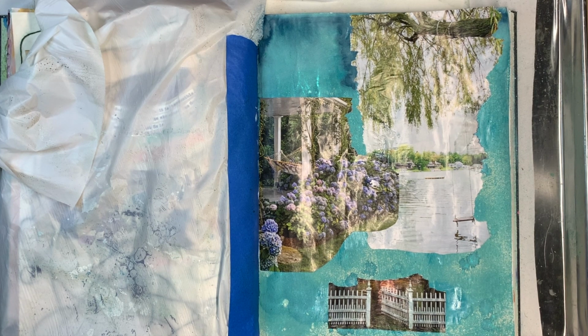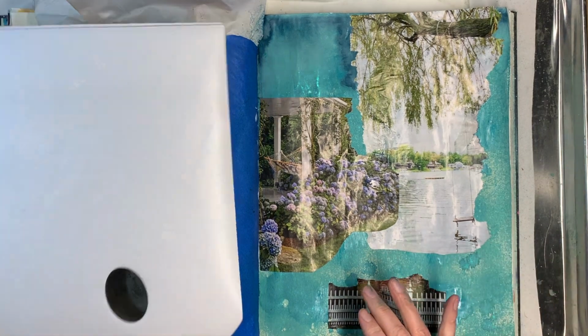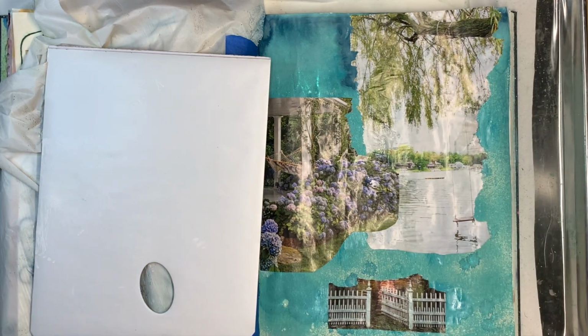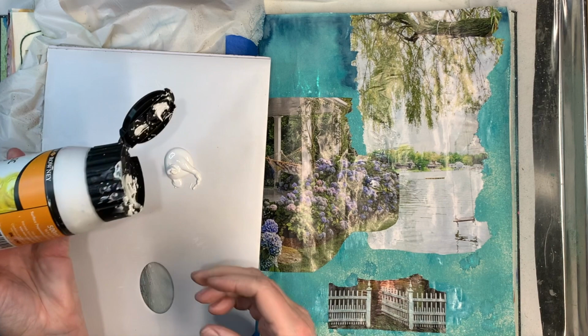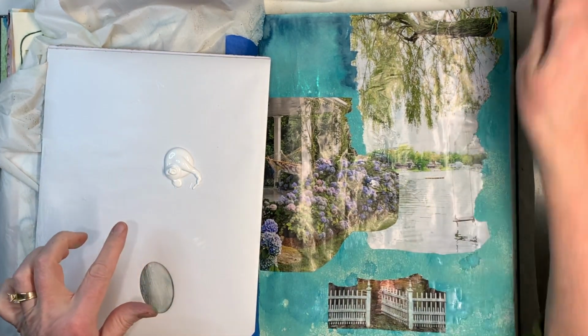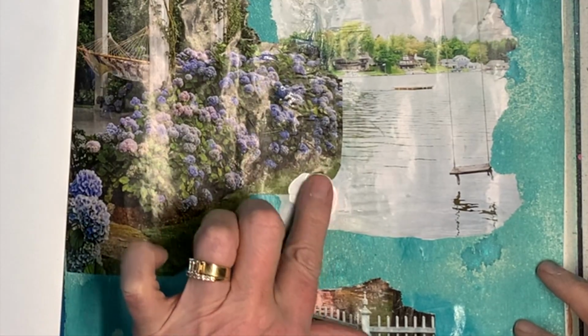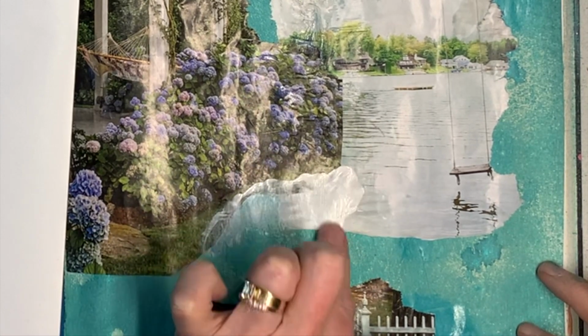And so I'm going to take some white gesso, and this is the heaviest one I have, so that's why I'm going to use this. It's white and pretty opaque, and I'm just going to start sort of smushing in around the edges, trying to do a little bit of a blend here.